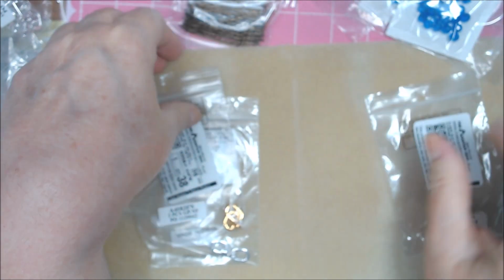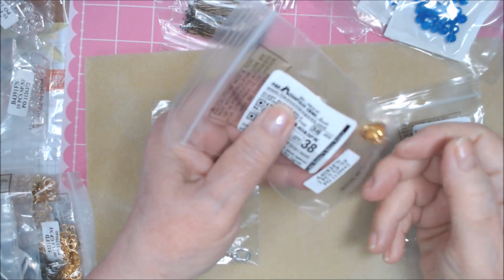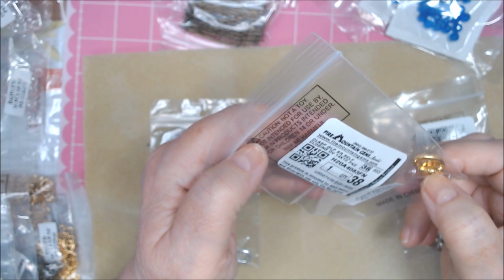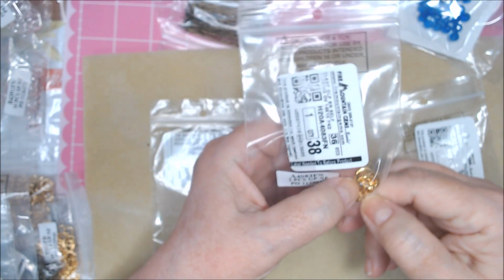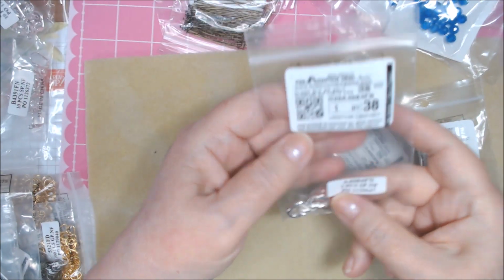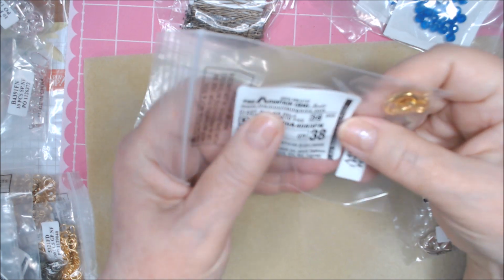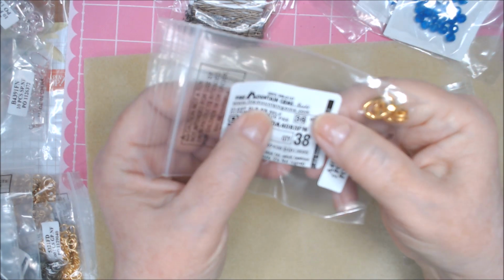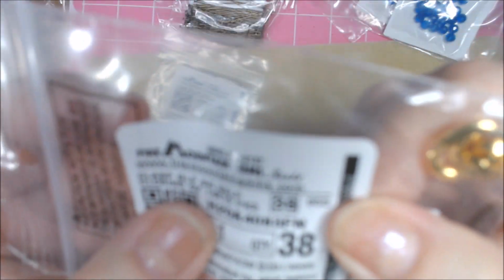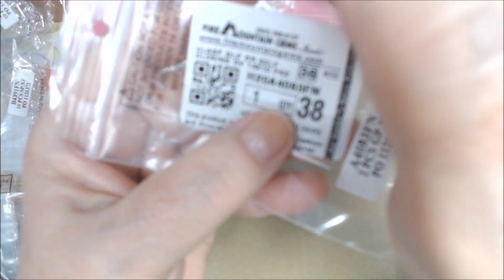And then I got smaller ones. I got the gold-plated brass, and they're 14 by 10. They're the same concept. And the silver-plated brass, 14 by 10. And the gold ones are number H2OA 4083FN.